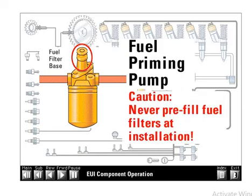Caution: never pre-fill the fuel filters at installation. Pre-filling bypasses the filter element and introduces dirt into the system. This practice alone contributes to premature system wear.